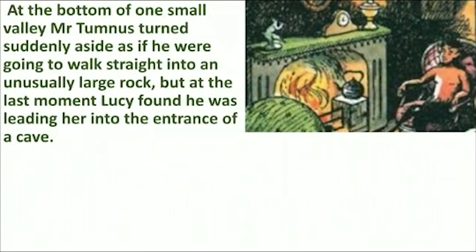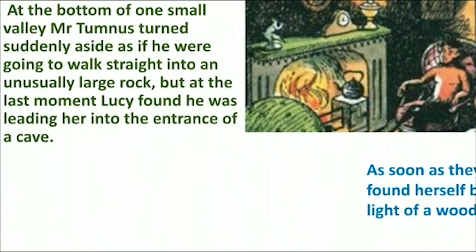At the bottom of one small valley, Mr. Tumnus turned suddenly aside as if he were going to walk straight into an unusually large rock. But at the last moment, Lucy found he was leading her into the entrance of a cave. Now Lucy was following Tumnus. She thought that Mr. Tumnus was going straight, but suddenly he stopped in front of the cave. That was the entrance of the cave.